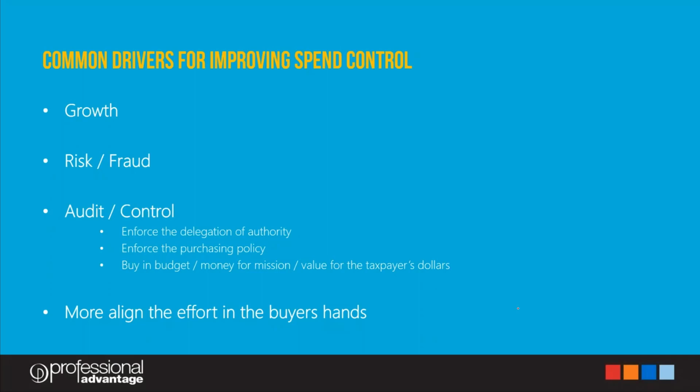One of the things we don't see people looking to do is, typically in the corporate world, not really looking to reduce the cost of their purchases.